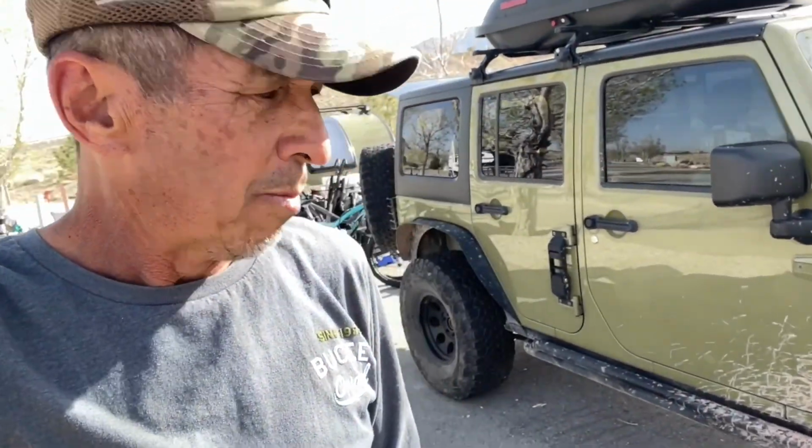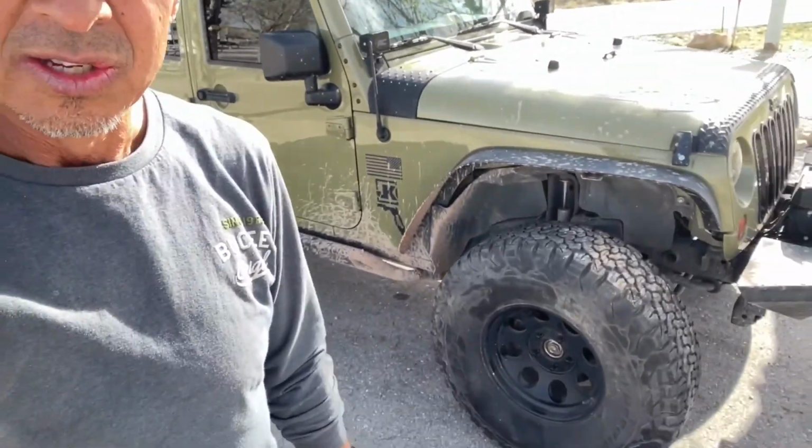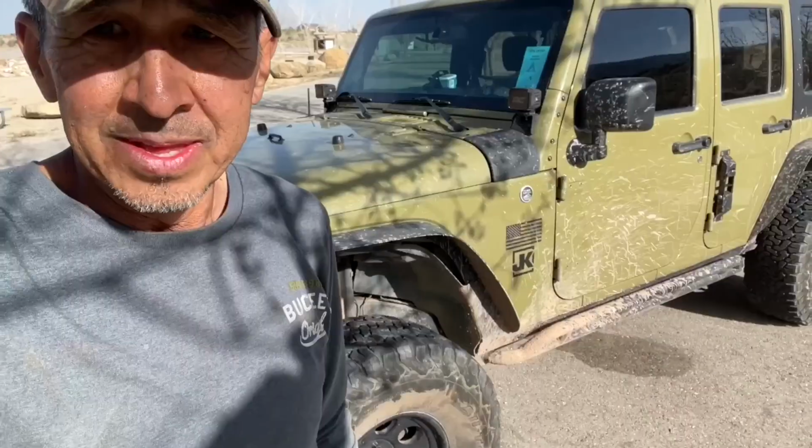Nice and convenient. And I've been doing a little repair job here. We had to rotate the tires on the Jeep. They're way overdue. I think I've put close to 13,000 miles on them since they were last rotated. So aside from that, everything's good.